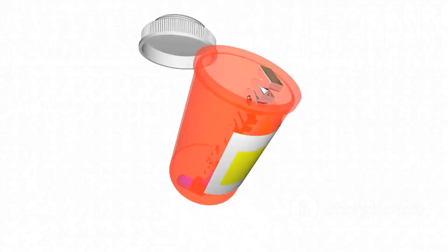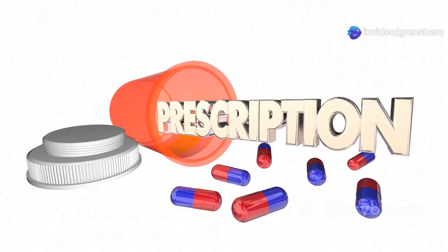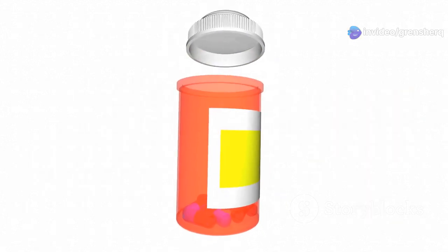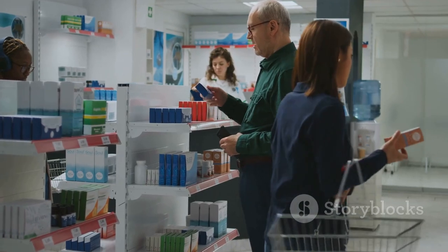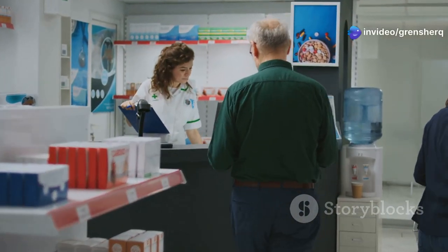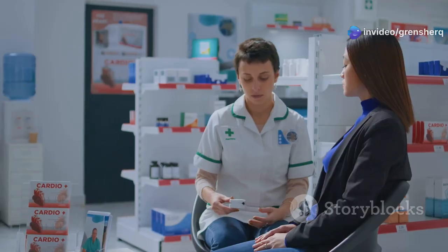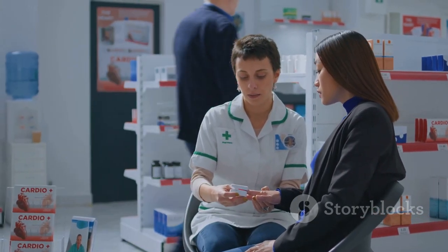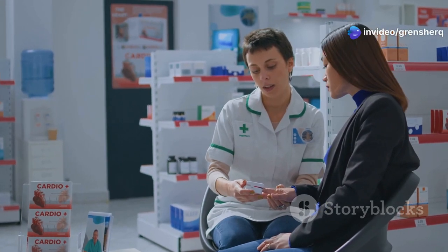Similarly, phenobarbital, a medication used to treat seizures, can reduce amlodipine levels in the blood, making it less effective in controlling your condition. This can result in uncontrolled blood pressure or chest pain. Remember, this is not an exhaustive list. There are many other medications that can interact with amlodipine, including some antibiotics, antifungals, and other blood pressure medications. Always consult your doctor or pharmacist before starting any new medication while on amlodipine. They can provide you with the most accurate and personalized advice to keep you safe and healthy.